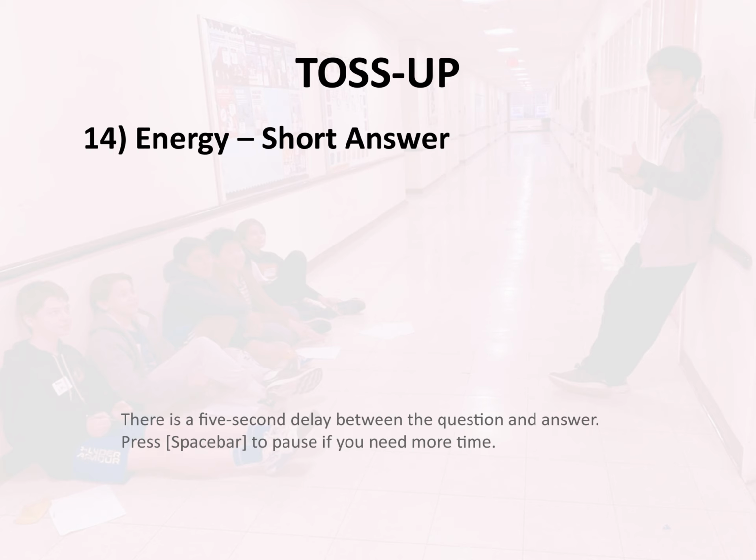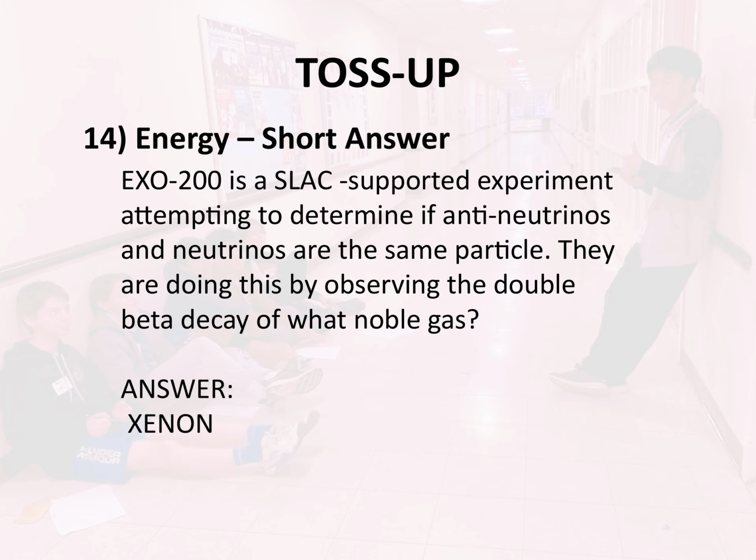Toss-up 14. Energy, short answer. EXO-200 is a SLAC-supported experiment attempting to determine if antineutrinos and neutrinos are the same particle. They are doing this by observing the double beta decay of what noble gas? Answer. Xenon.